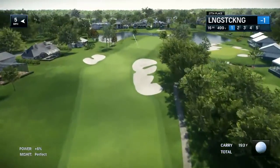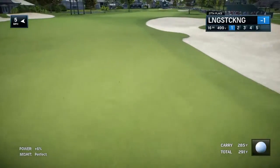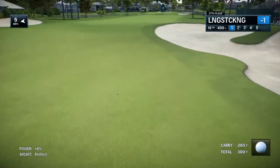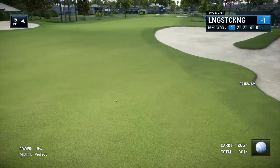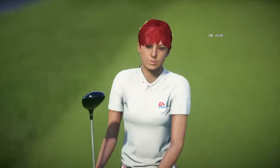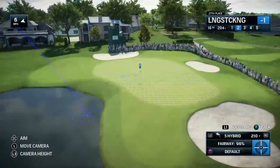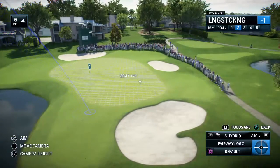That appeared to be a good strike right there, Frank. Oh, good. It's just towering. Look at that hanging in the sky. Oh, that's got to be 300 yards, isn't it? Nice position, short grass, second shot.